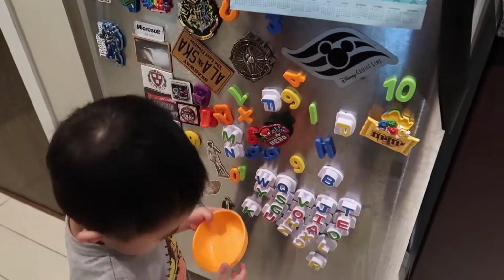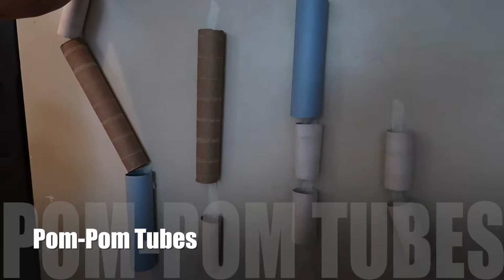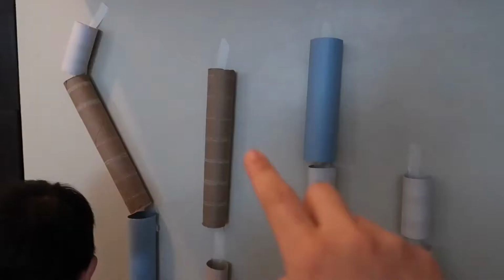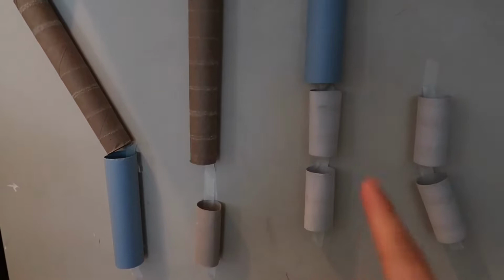Do you like it? For the next activity, I just used toilet paper and paper towel rolls, but I don't have enough, so I used old cardboard as well. I put four rows of paper towel rolls and toilet paper rolls, and then I put four cups at the bottom, and he's so happy. He really thinks that it's like a cannonball. Wow.